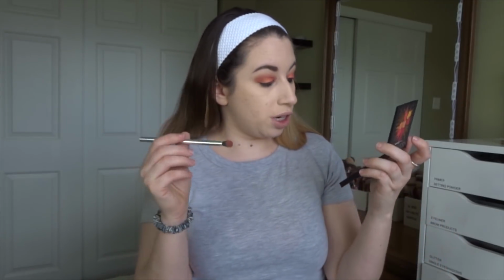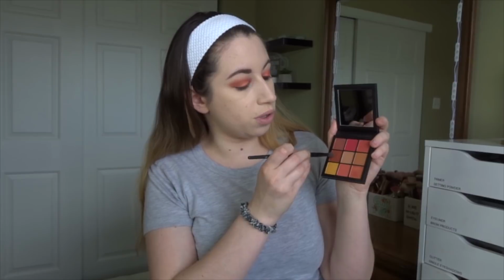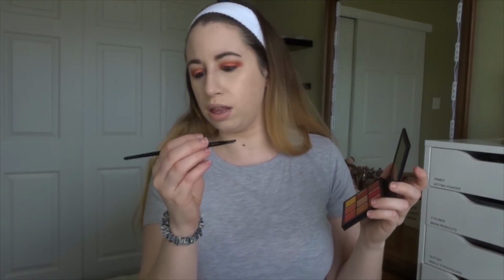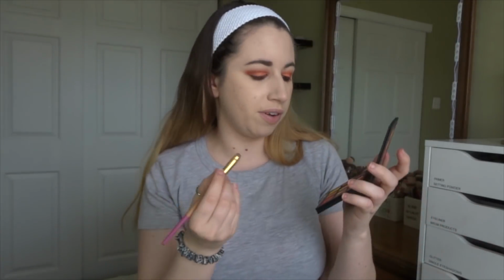Going to use our Farah brush again and add this shade. Then I will be taking the e.l.f. tapered blending brush with this brown over here. Okay, then I will be taking the e.l.f. flat eyeliner brush with that same brown shade under the lower lash line. Then I will take this little smudgy brush from Sonia Kashuk, it does not have a name, with the center shade and fit.